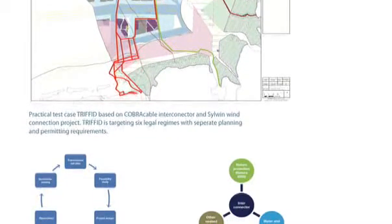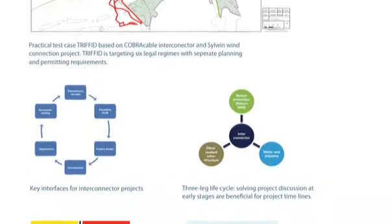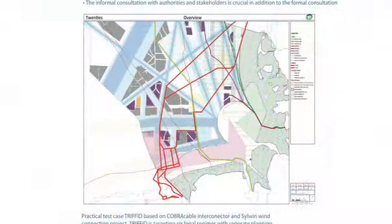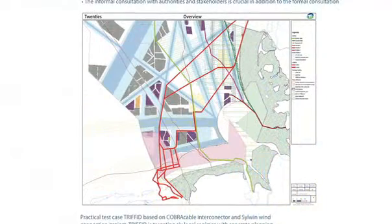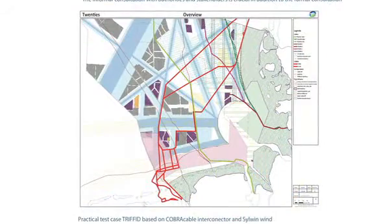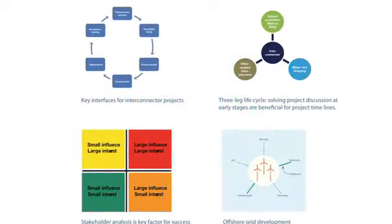Also, the transnational coordination between member states is an important risk factor for timely planning and permitting of interconnector projects. Another risk factor for offshore interconnector projects is budget. What we see is that many interconnector projects are facing budget overruns because of discussions about the routing. Last but not least, surprisingly, we found that the internal project organization also turns out to be a key factor for the planning and permitting of interconnector projects.